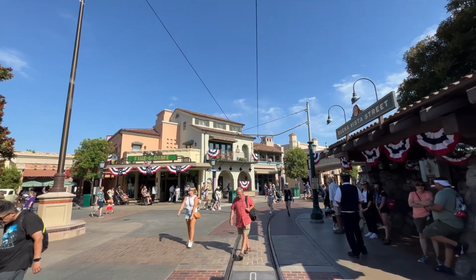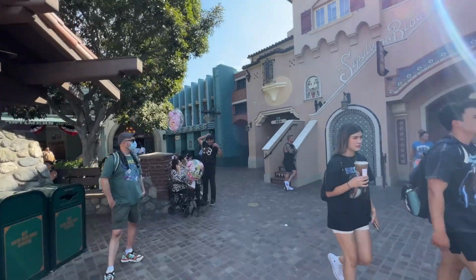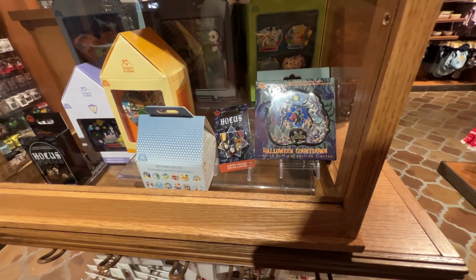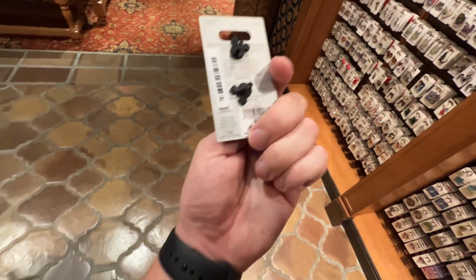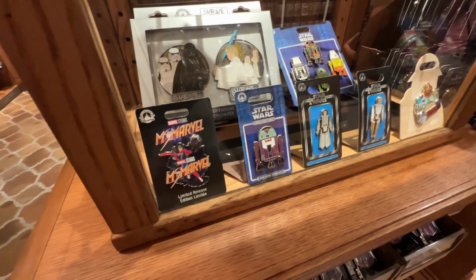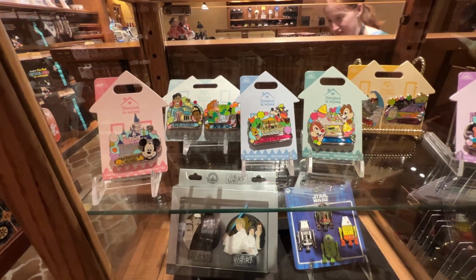All right, we've made it into California Adventure. We're going to start off here and then head over to Disneyland next. Let's head inside the shop real quick because I believe they have some new goodies in here. Yeah, I wanted to point out some of these pins. Look at this Hocus Pocus one, limited release. Once they're gone, they are gone. They have this cool Star Wars one available as well. It is $17.99. And of course they have these pins available as well. They have a Ms. Marvel one, some Star Wars pins, and then some classic Disney character pins up here.